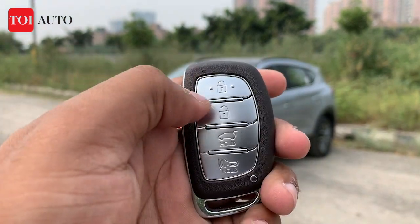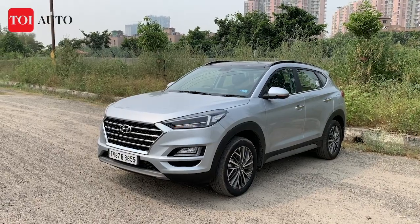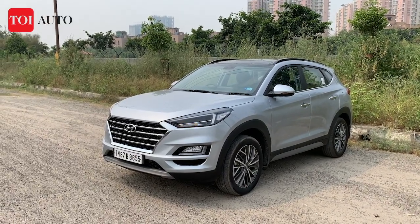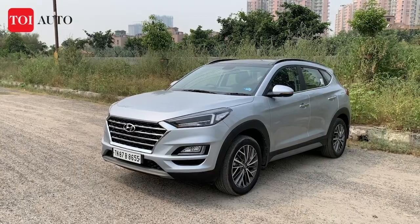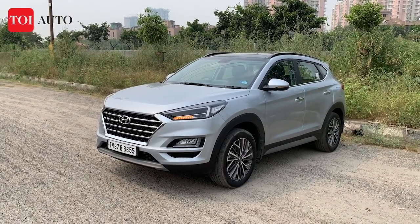Hello everyone, today we have the 2020 Hyundai Tucson. The car was launched just after the lockdown and we finally get to drive the car. So today we'll be talking about the exteriors, interiors, drive quality and the most important question, should you buy the car or not?